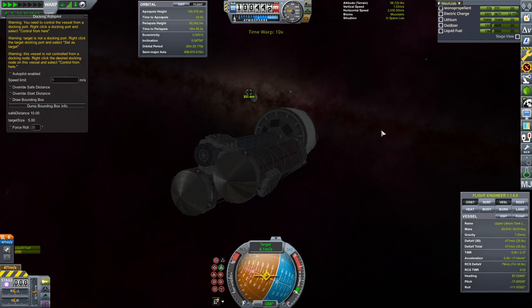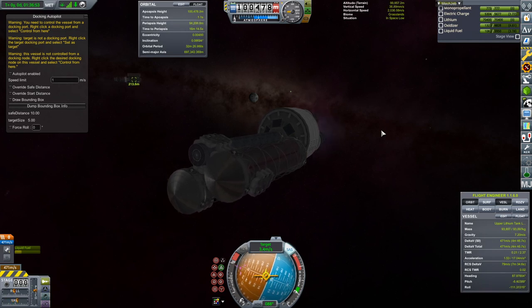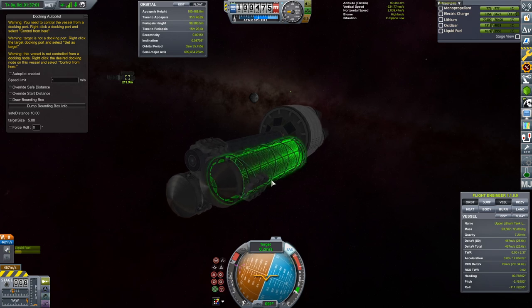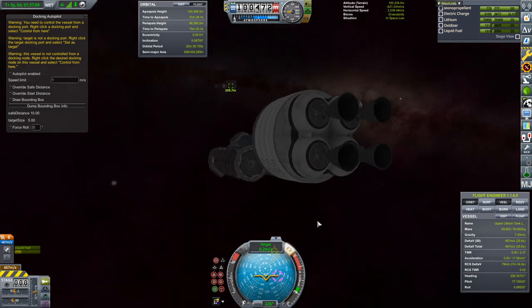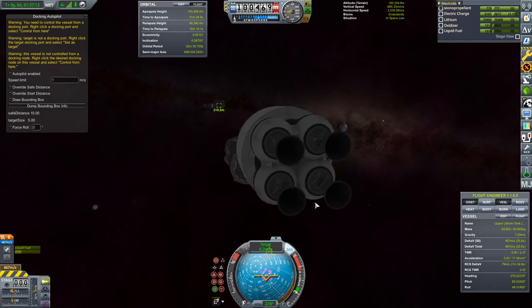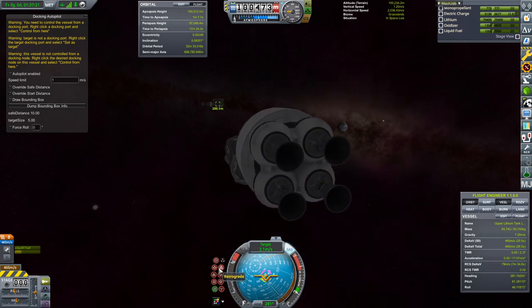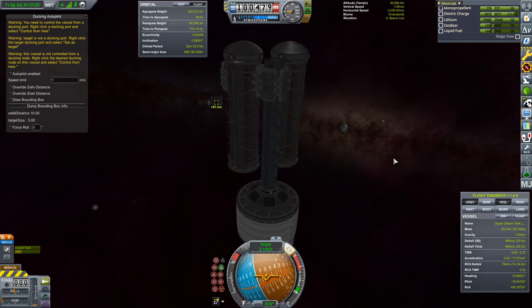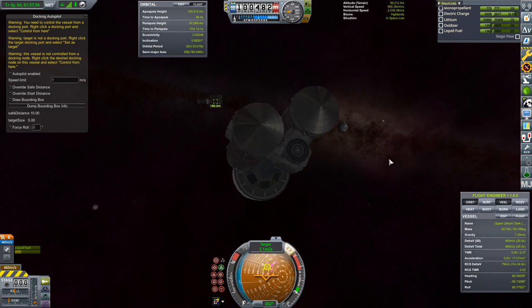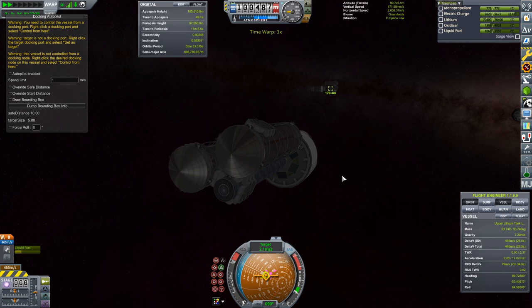Come on, get over there. Burn that relative velocity off. Let's point at the target. This is why you do want to have a little extra delta V kicking around. All right, give me like 2 meters per second. Okay. Give me retrograde. I'm burning through electric charge here, but, you know. Alright, that should be good.